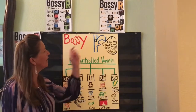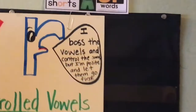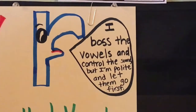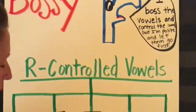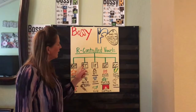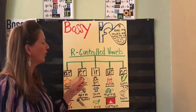So Bossy R here is saying, I boss the vowels and control the sound, but I'm polite and let them go first. So the vowel is going first and then the R. So AR, as you know, says R. Now the next three are challenging. They all say the same thing.